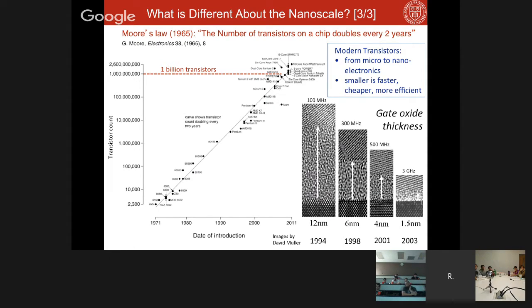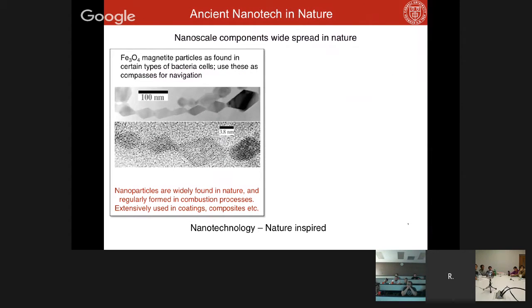I mean, at 1.5 nanometers, there's only a few atoms in this gate oxide, and shrinking down these components and the devices of our computers isn't just about putting more in. We also get performance improvements. Things go faster and they're more efficient. So I think anytime you're using a computer, talking about a computer, you're really talking about nanotechnology. So we're all leveraging it every day.